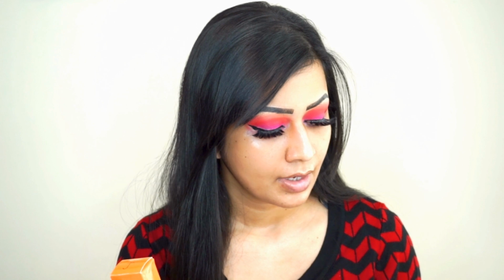I bought this online and I tried their shade finder. They suggested I buy Aruba, but I think that Aruba is more on the yellow side and I'm not that yellow, so I ordered the shade Tangier, which is 520. I bought concealer in shade 18 because I love brighter under eyes. That's why I bought lighter concealer for my face.